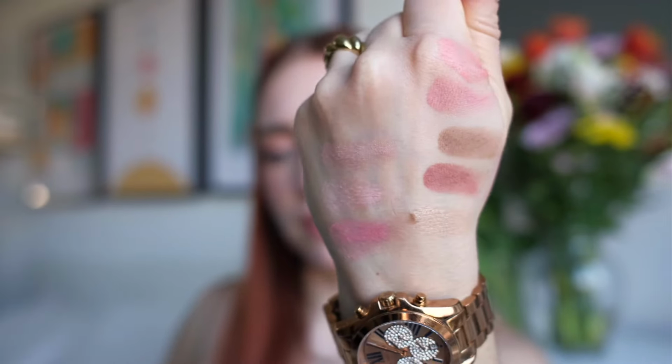So let's do a swatch. This is pretty powdery as well, but they each do have some shimmer. And I actually like the shimmer. It's not over the top, but it's a little bit of a glow. So those are the shades there. That pink one looks so pink, eh?